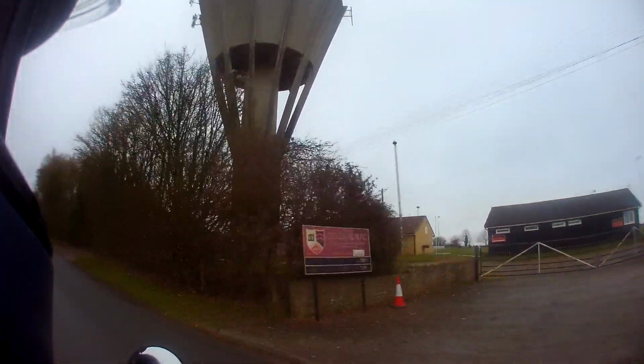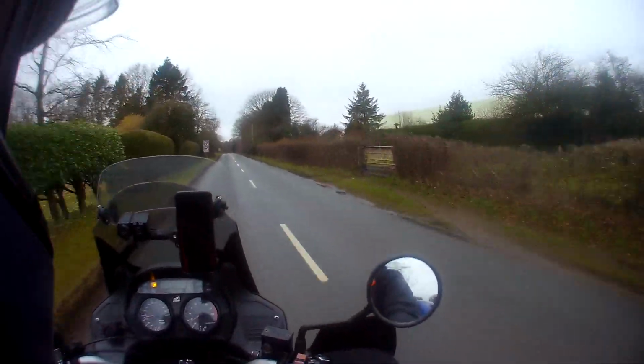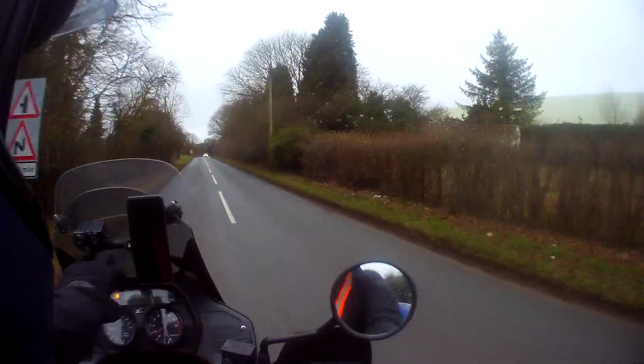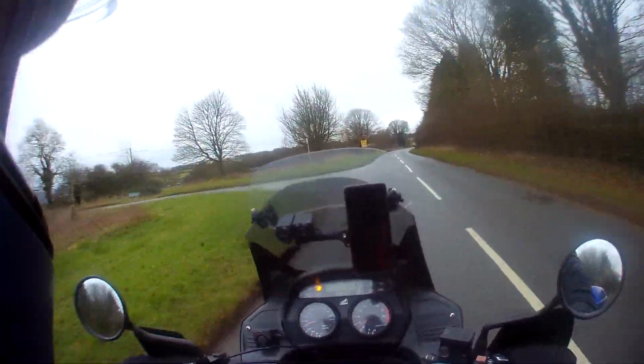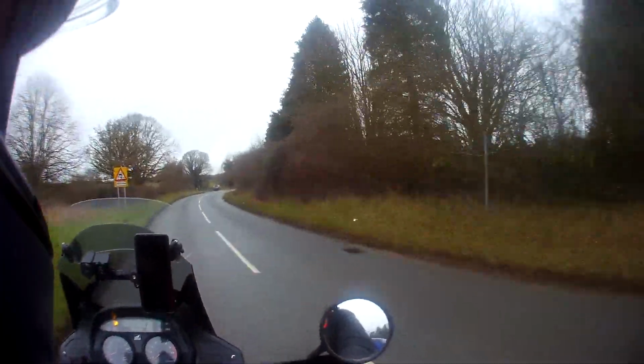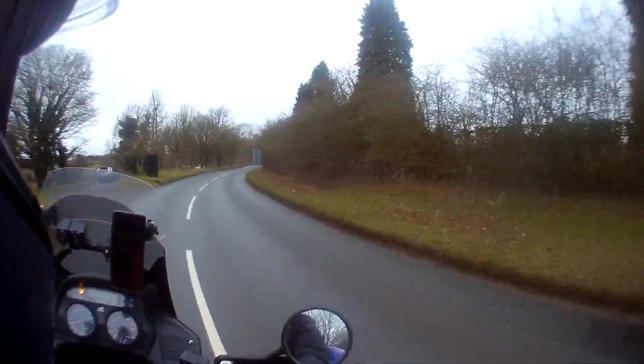Giant golf tee there. So yeah, the screen is beautiful. I've got this little sat-nav bar so that I can place some of my gizmos on it, and that clips into the same screws that the screen clips into.